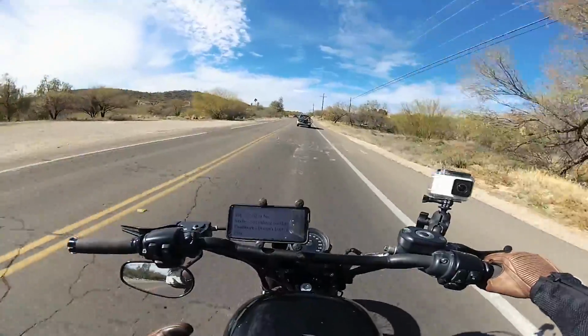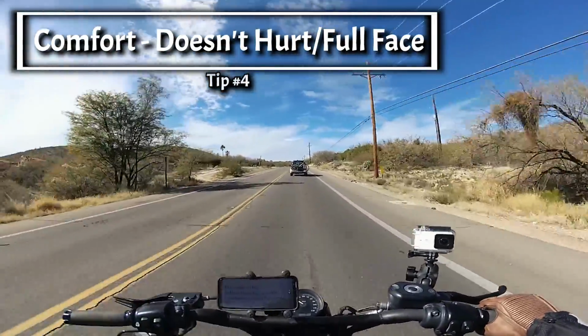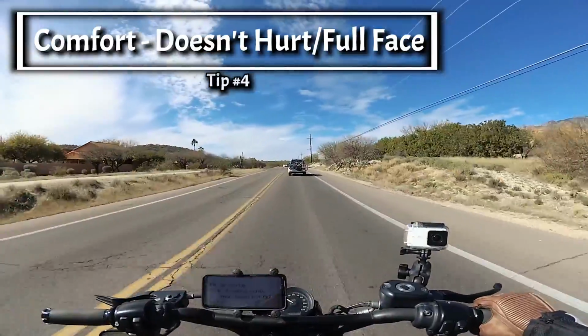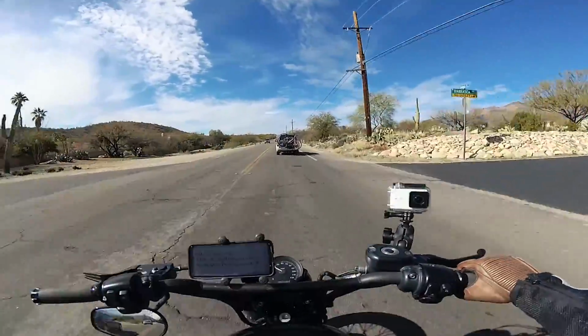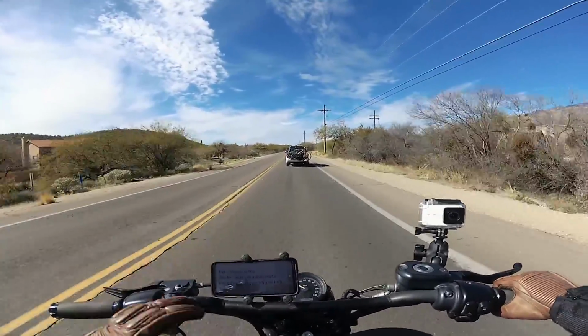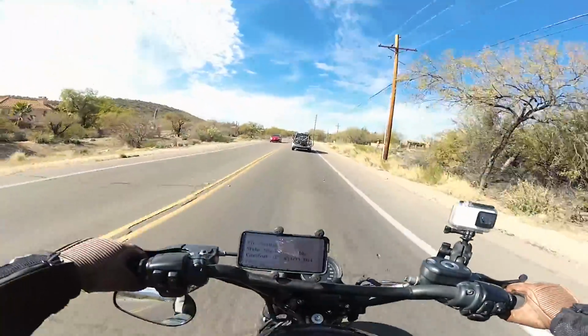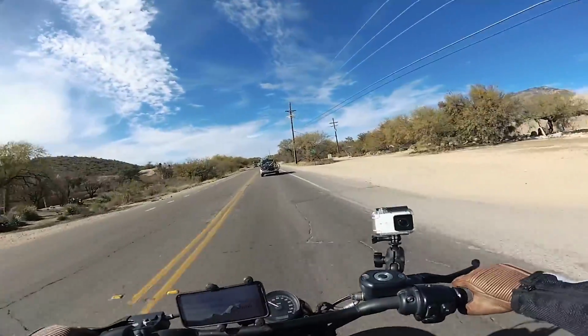Comfort. Okay? Make sure it doesn't hurt. The one thing I did was go to Cycle Gear, Ride Now, and a bunch of different places and try on different helmets, and I spent good quality time. I think I spent 2 hours total trying on different helmets here and there, seeing what worked and what didn't work.